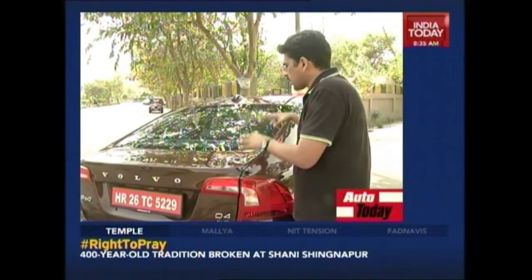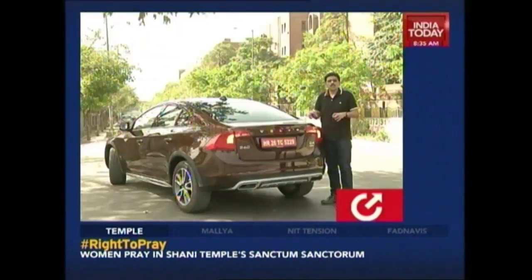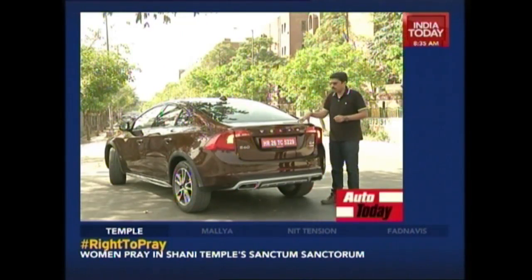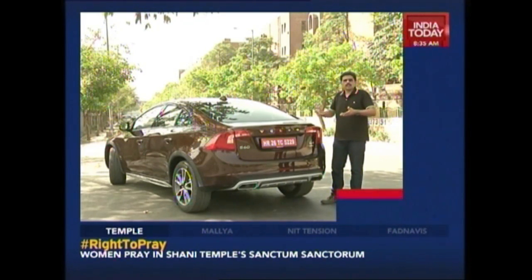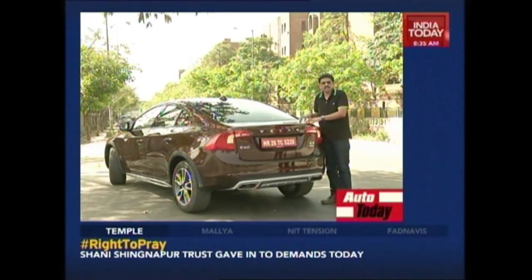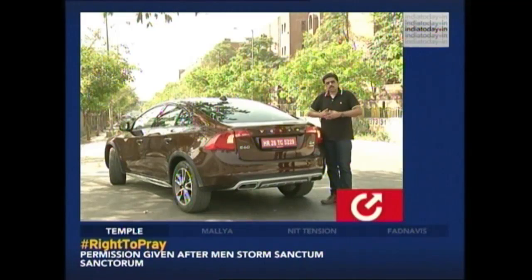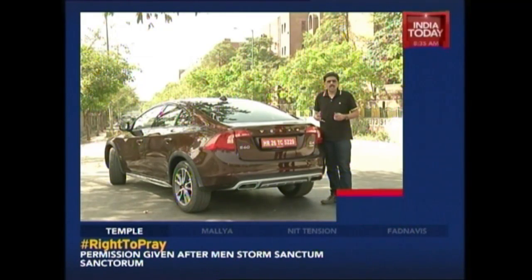But what they've done with this model is that this could, ladies and gentlemen, be the first crossover sedan. And what has Volvo actually done? They've raised the ground clearance of this car. And the ground clearance is so high that it beats even many a Mercs and Audis in this regard. We took a spin of this car to see how this baby runs on the road.